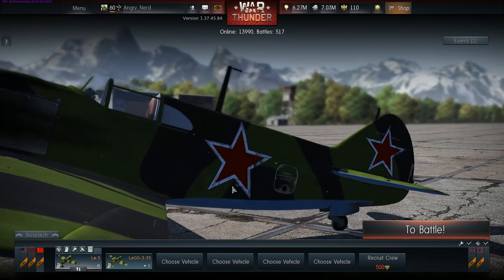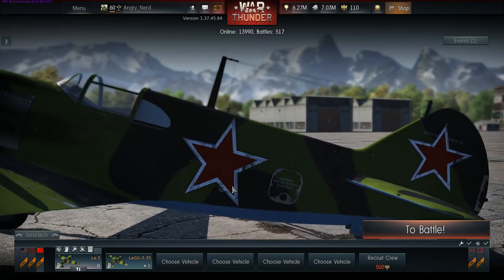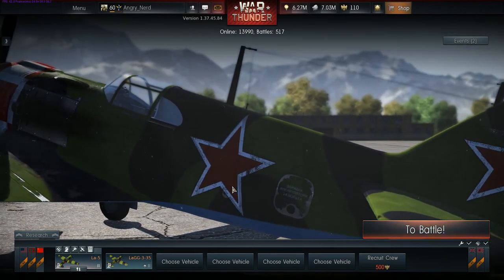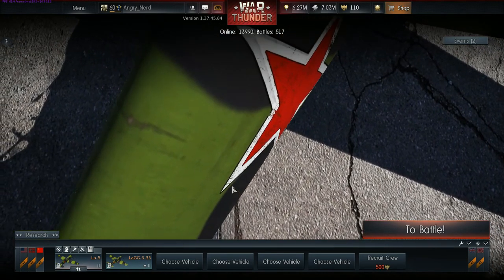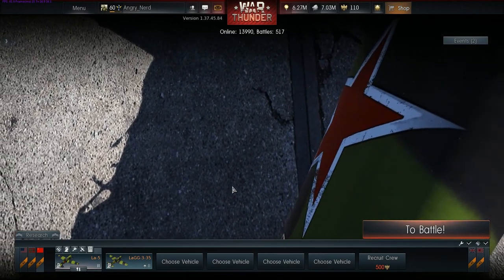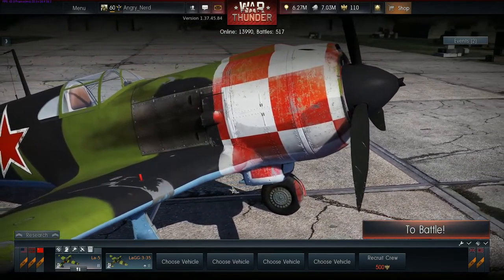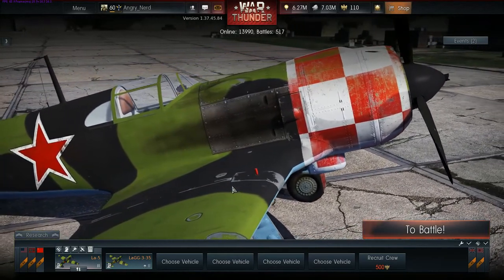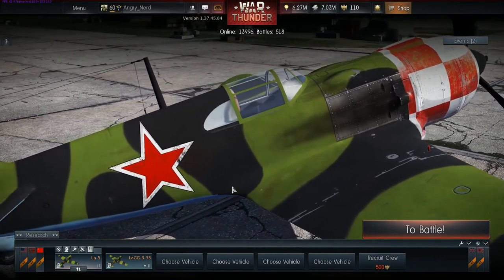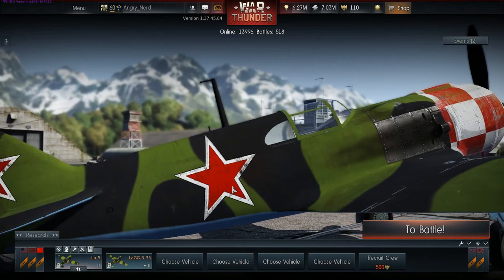Today we will be taking a look at the LA-5. The LA-5 was a development or a refinement of the LaGG-3, and was one of the Soviet Air Force's most capable warplanes. Early in the winter of 1941 and 2, two of the LaGG designers attempted to correct some of the deficiencies of the LaGG-3, whose main issue was that it was underpowered.